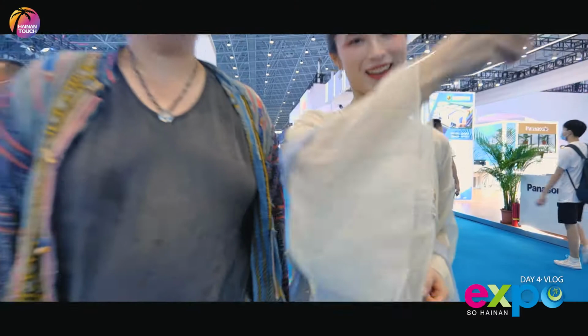Do in your free time? Mary and I are here at the convention center. We're here for the first China International Consumer Products Fair, which is also called the Hainan Expo. Yes, and even though this year's expo is the first one, it's already the fourth largest event of its kind in China. Wow, so Marian, what are you going to show me today about the modern times?